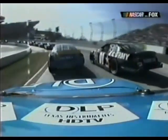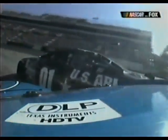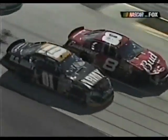Watch the 01, the Army car, Nemechek. Gets up out of the groove a little bit, and then going through turns 1 and 2 here. Tony Raines. They touched right there off of turn 2. Clear. It has a tire rub right there. See the left front tire smoking on the front of the 01 Joe Nemechek's car.